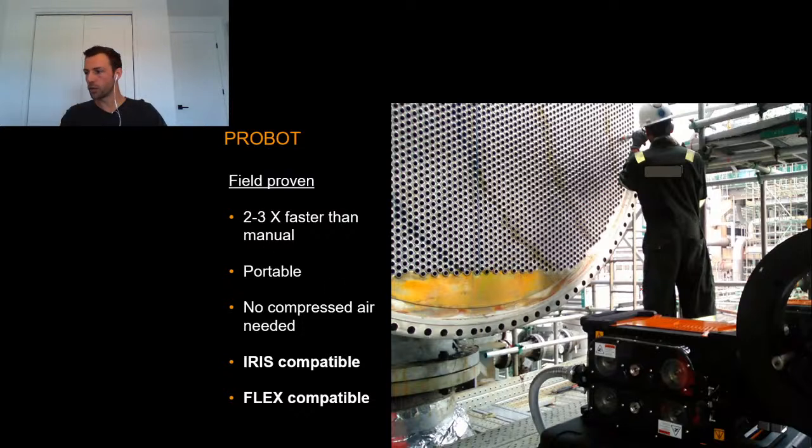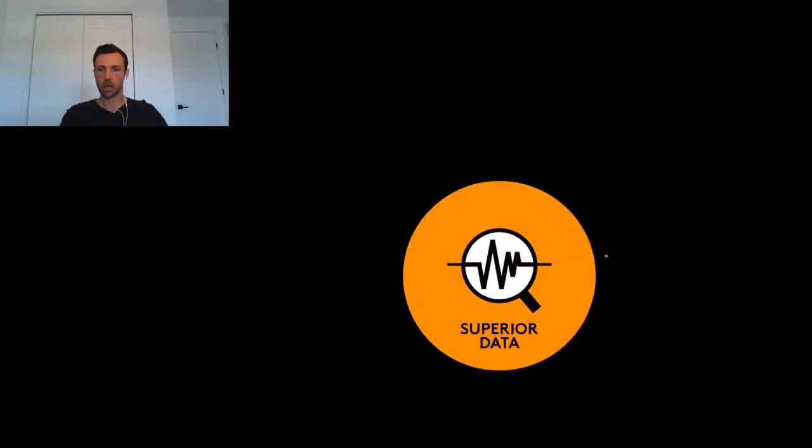So this is very useful, and we are compatible with IRIS slip ring, so you can do your IRIS inspections, get encoded data, as well as flex probes. So we got ECT and RFT flexible probes that can inspect both the hot leg and cold leg in a single pass, greatly improving the efficiency.